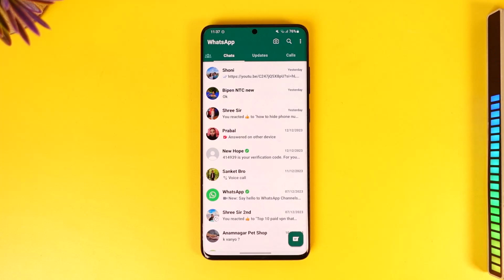In this video we are going to discuss whether or not it is possible for us to hide number on WhatsApp, so make sure to watch the video till the very end. So if you want to figure out whether or not it is possible for you to hide your number on WhatsApp, unfortunately I will tell you right off the start, it is not possible.